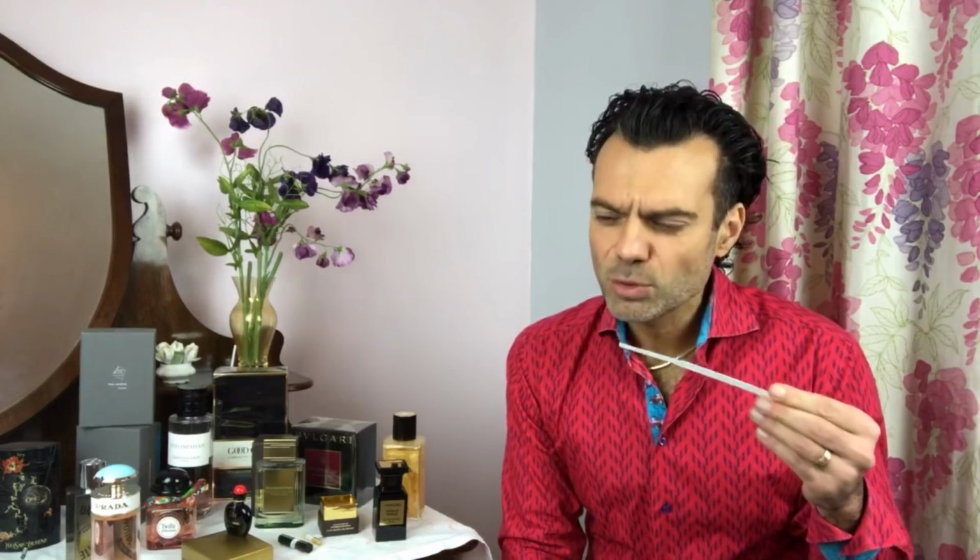If I didn't know any better, I would almost say that this is a vanilla that's married to a kind of bitter almond note. I'm reminded of Hypnotic Poison from Dior, which has a very, very acrid, sharp bitter almond note, almost like a cyanide note. Do I mean cyanide? Oh no, arsenic. Sorry, arsenic, not cyanide.